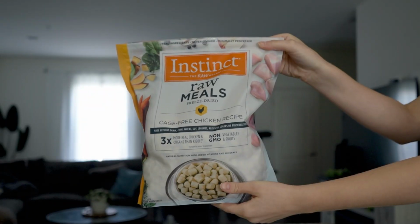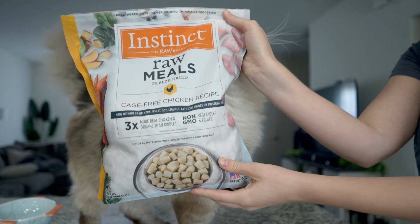On the front of the label, for the name of this, it does say chicken recipe on it. When any type of cat food says a meat and then a recipe on it, it means that there has to be at least 25% of that meat in the formulation, but it can also be anywhere from 25% to, I believe, like 94%. So that is the amount of chicken that would be in that food, or whatever meat it has listed. So in this case, chicken.